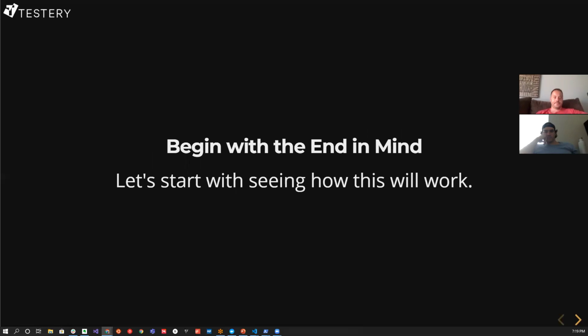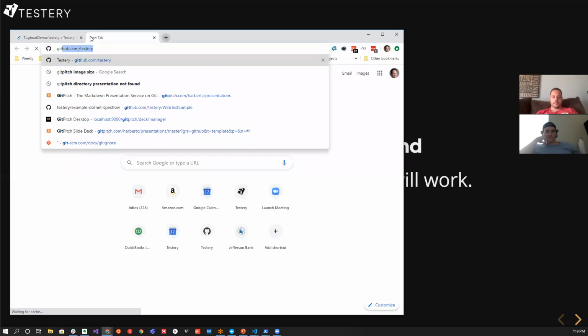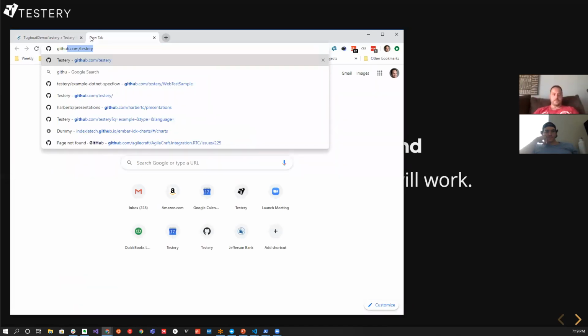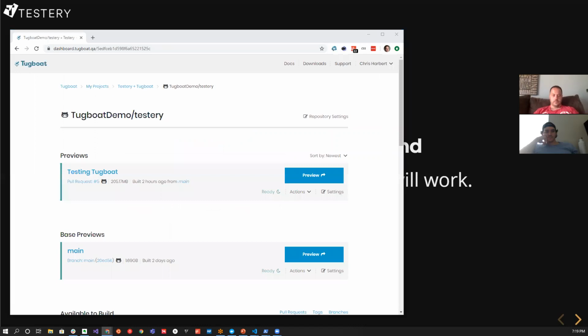So I'm going to pull up a sample project. And let me just make sure I grab the right one here. I forgot where I put it, sorry. So this is the Tugboat piece of things. And I think this was a GitHub project. I think it's associated with my personal GitHub.